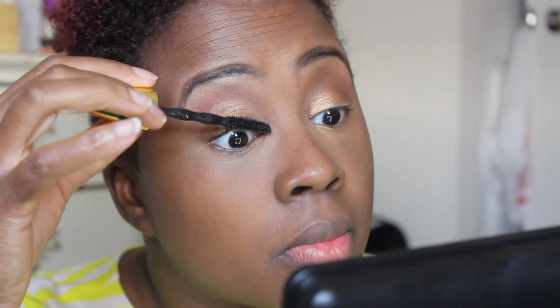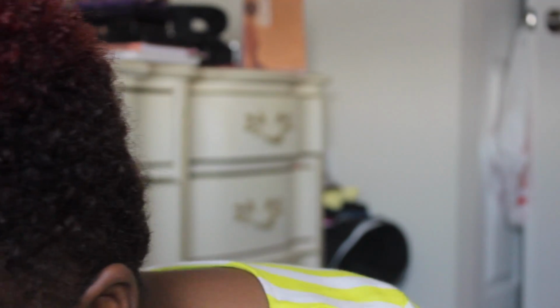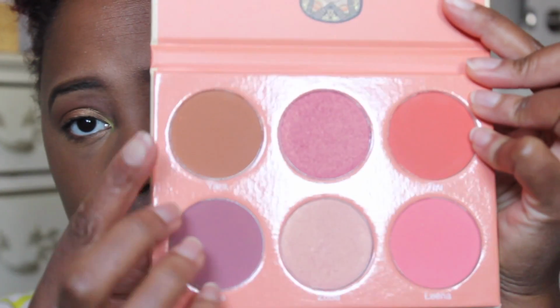Then I'm going to go in with my Colossal Big Shot mascara by CoverGirl, which was their collaboration with Makeup Shayla. I love this mascara. And then I'm going to take this color by Color Rain that I got eons ago.